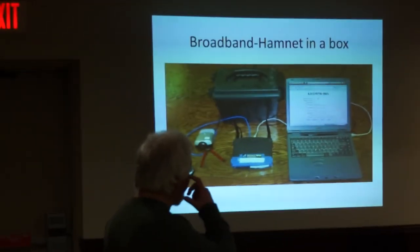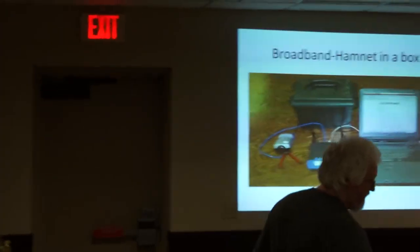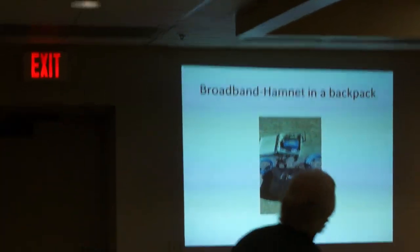Here's another example. Broadband-Hamnet in a box. That's kind of what I was doing over there with the Raspberry Pi. They're using a Cisco router instead of a Pi. Broadband in a backpack.